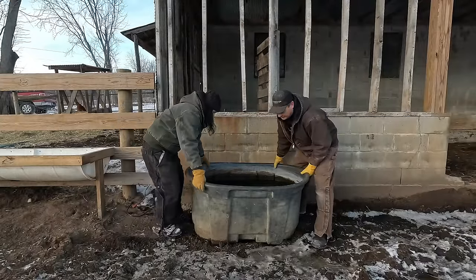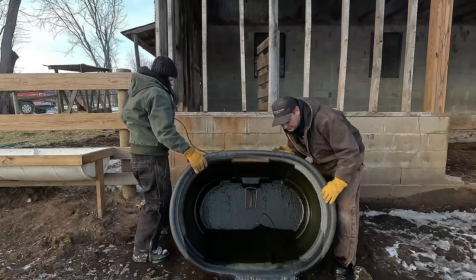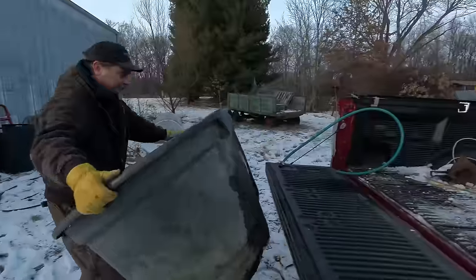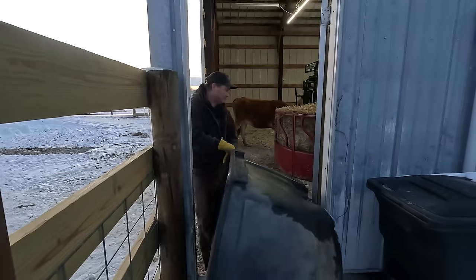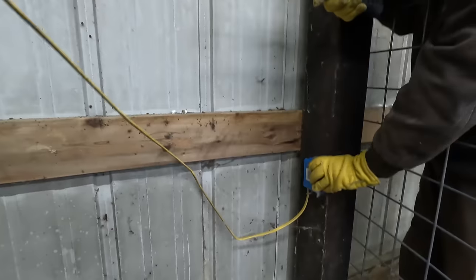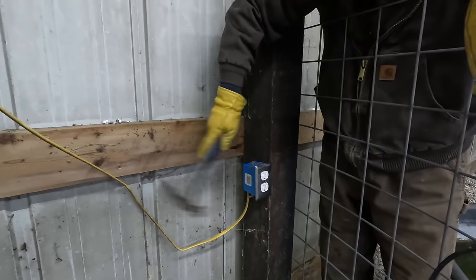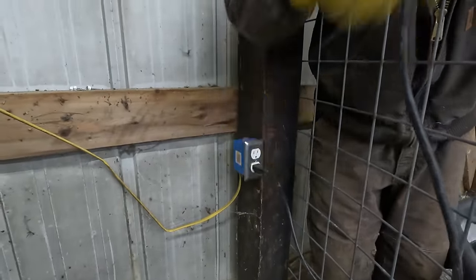Unplugged. This water is going too. Almost fits. Let's try that again. All right, we're just gonna move this outlet down here. I don't think the animals will be able to get to it. We'll get our water heaters, de-icers plugged in.